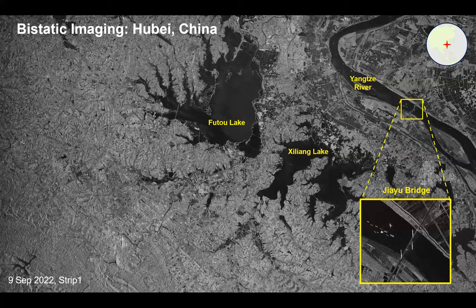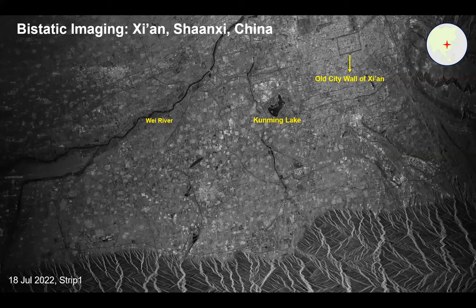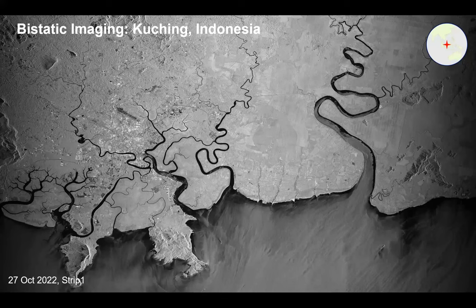Here is another image in the Hubei center of China, which clearly shows the various lakes and the river. It can be seen the busy traffic with it. Here is also the bistatic imaging. This is the ancient city of Xi'an. Besides the river, we can clearly see the old city here, which is now over 1,000 years old. This is the old city of Xi'an. Here we can also see another bistatic image.